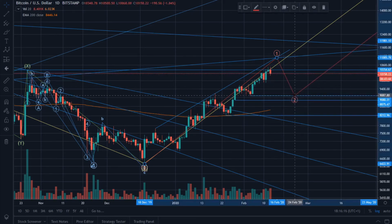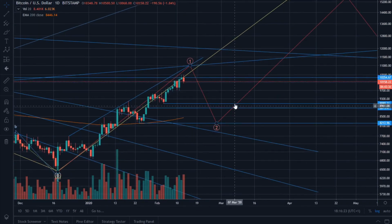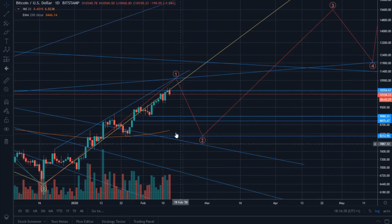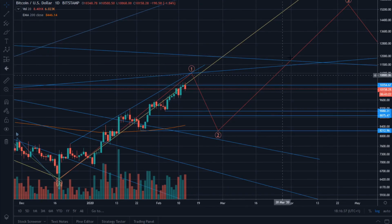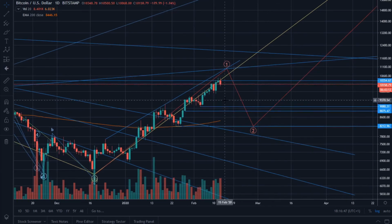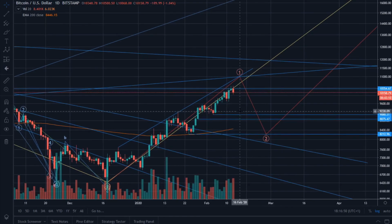This correction could very well end here, but ideally we see a deep correction just to make sure it's corrected enough and to get a very impulsive move up, which sometimes is necessary: to correct a little bit just to gain the momentum to break through those very important resistance levels, which those 3 definitely are, but those 2 more importantly than this one in my opinion.